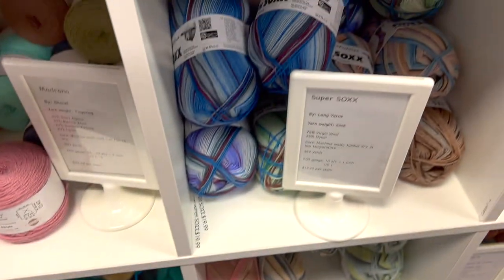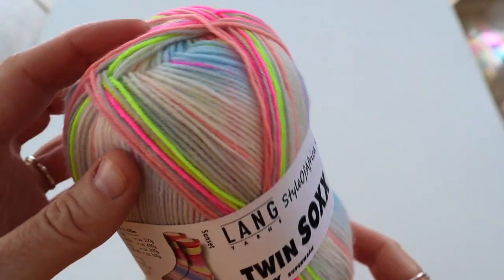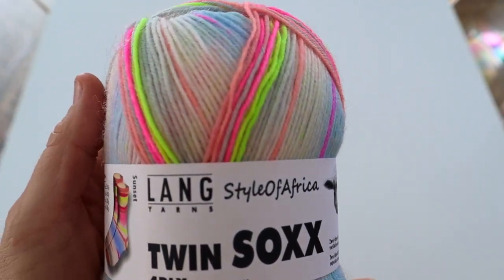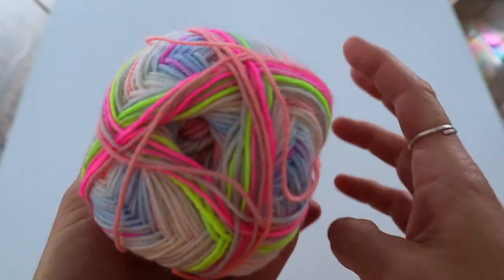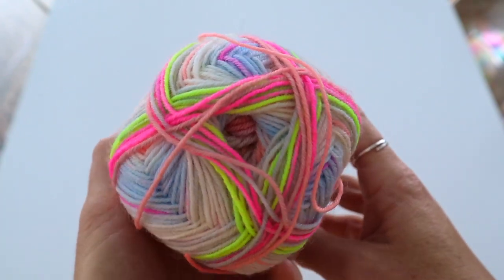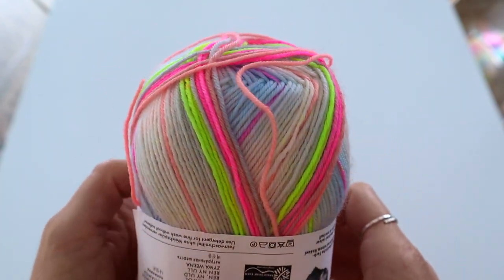They had it in a few colors, as you'll see in the clips. This is actually the color Sunset. Just has the prettiest shades of neon, and I cannot wait to see how it works up. I think this is about 400 yards, but I'm very excited to make some socks with this yarn. So that's the first thing that I purchased.